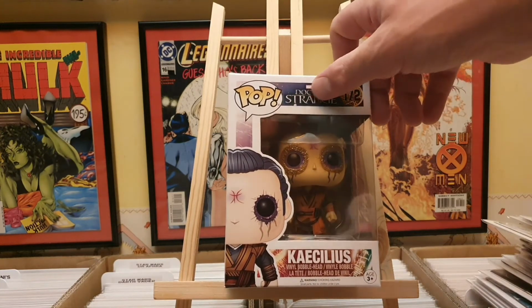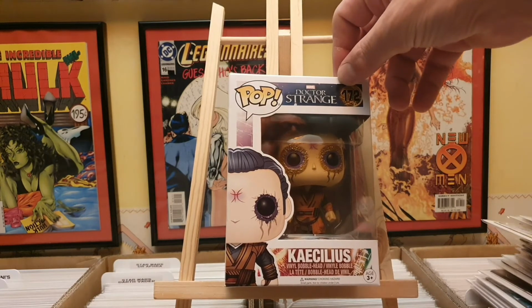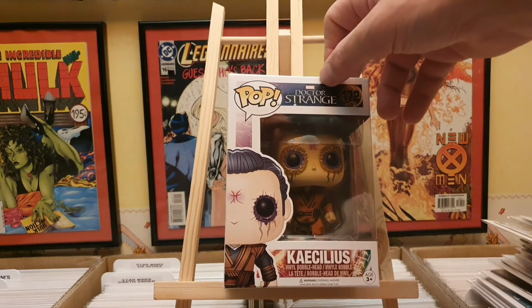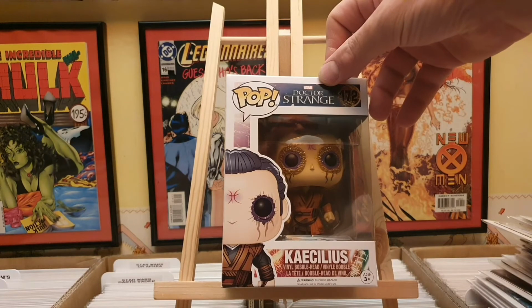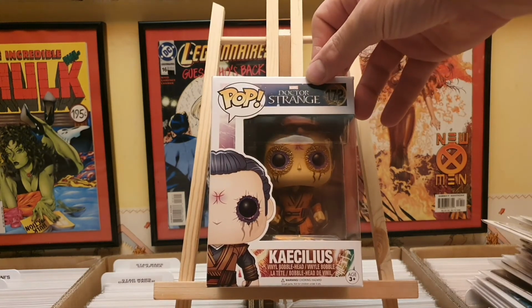Really enjoyed the character actor, and I don't know what it is, but I seem to be heavily going towards the villains Funko Pops. Maybe it's because they're cheaper, but I also enjoy the actual villains from all the superhero films and everything like that. They're the main reason why the heroes have to fight. The trials, the tribulations. They're the things that they have to go up against. So this is the motivation of the character.